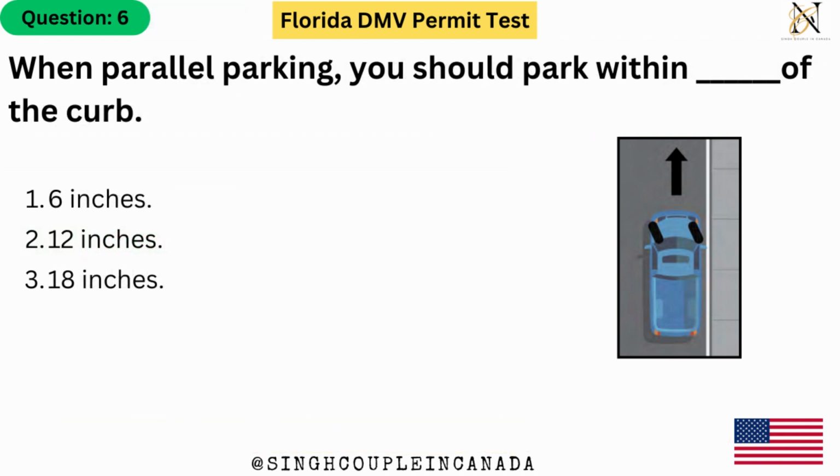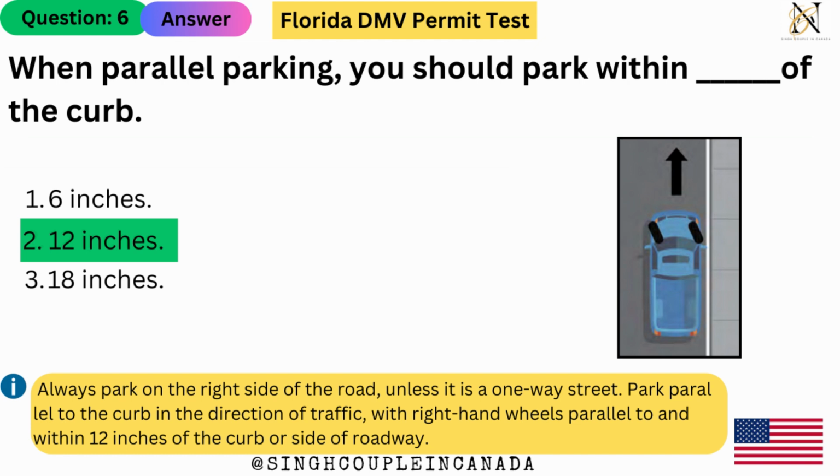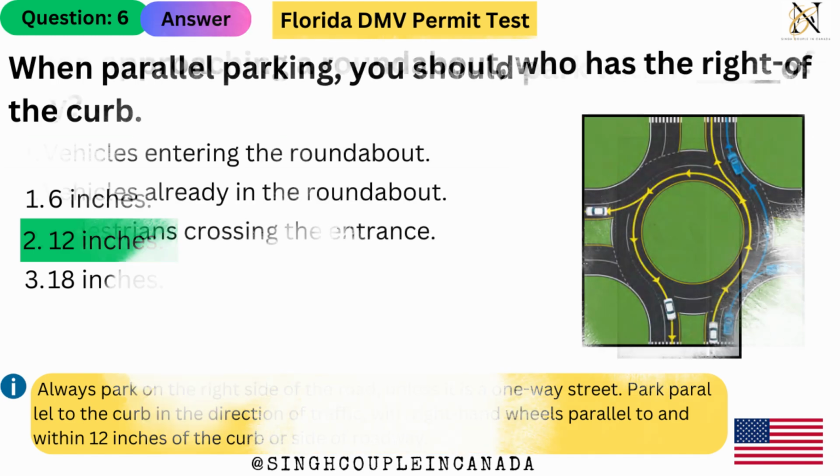When parallel parking, you should park within blank of the curb. 1. 6 inches. 2. 12 inches. 3. 18 inches. The answer is 2. 12 inches. Always park on the right side of the road, unless it is a one-way street. Park parallel to the curb in the direction of traffic, with right-hand wheels parallel to and within 12 inches of the curb or side of roadway.